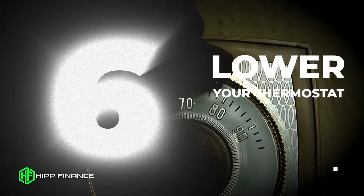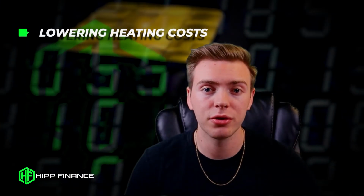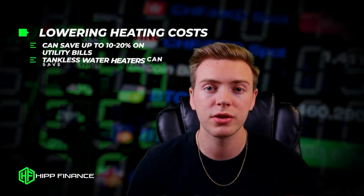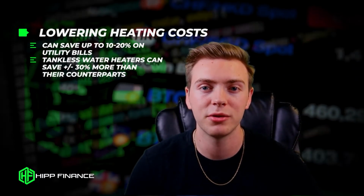Number 6 is sort of staying in the same field there, by lowering your thermostat. You'd be surprised by how much money you can save just by turning down the thermostat by a few degrees. Turning it down on central or water heating can save up to 10 to 20% of your money on utility bills. If that's not enough, you can also install a tankless water heater that can save around 30% of your money as compared to a tank water heater.